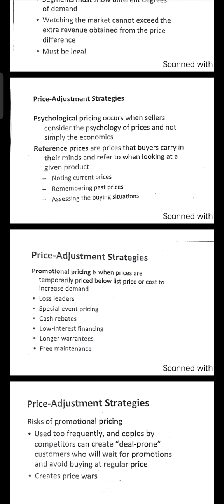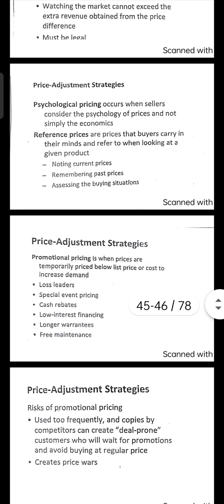Reference prices are prices that buyers carry in the mind and refer to when looking at a given product. Noticing current prices, remembering past prices, assessing the buying situation. So reference prices are the prices the buyer already has in their mind. So they have some reference in their mind. So it's quite straightforward.